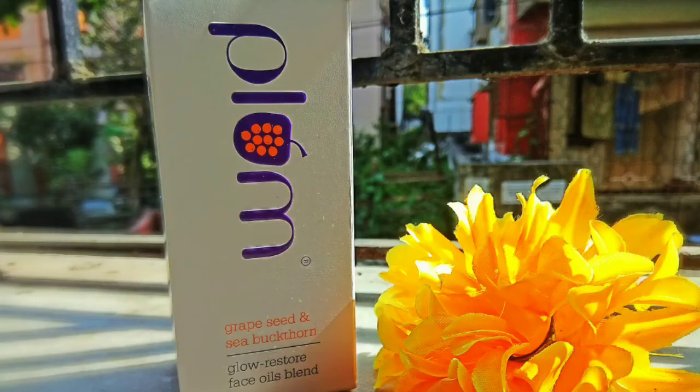So guys, that's it for the review of the newly launched Plum Goodness sea buckthorn and grapeseed facial oil, and I think it's a good oil to try out because 30 ml will last long, at least 6 to 8 months, because you need a very small quantity, and also the 5 hacks that you can do in your daily life with this facial oil.